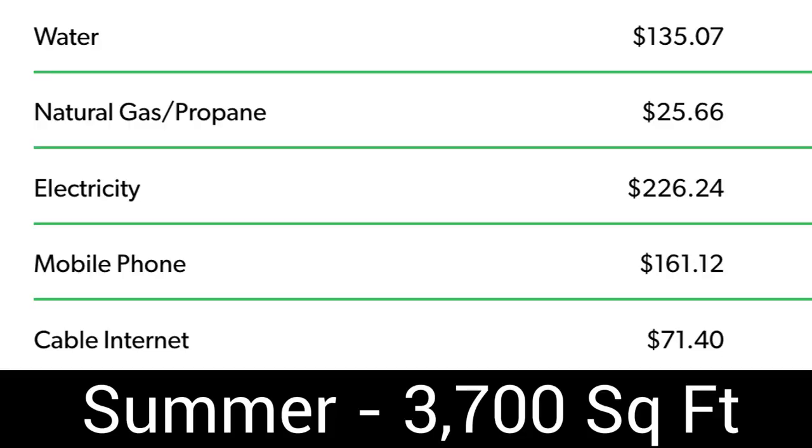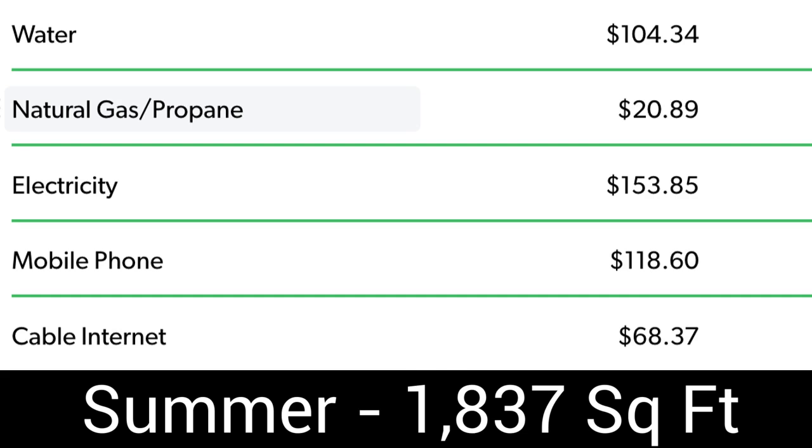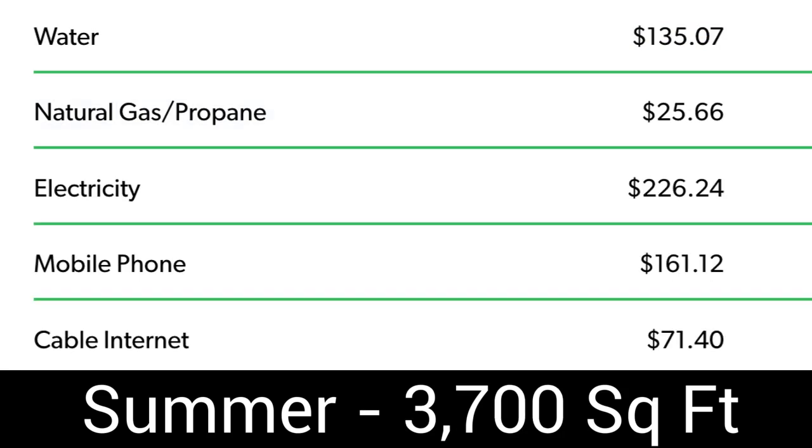Okay, we're moving on to my bills in the summer. For the larger house, the water is still more, and the water bill for the smaller pool home did increase as well, because your pool water is evaporating and the automatic fill is having to fill it more often, so that makes sense.